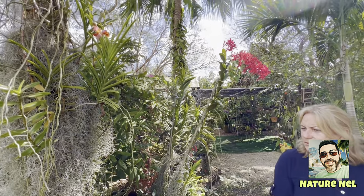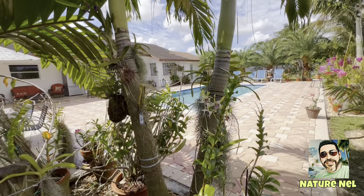She divides. A lot of the things you see in her yard are divisions of her own plants. Look at this.